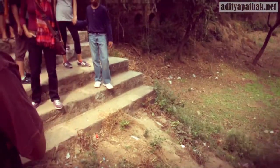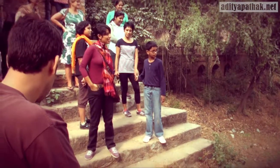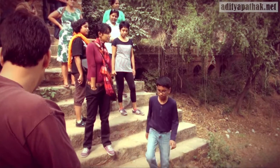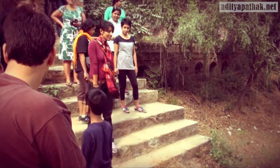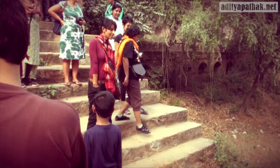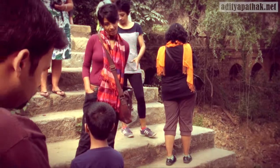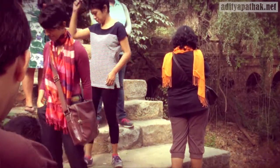How long did he stay here? Metcalfe was in Delhi from 1835 to 53. It's about 20 odd years. Pretty recent, considering. Pretty recent.